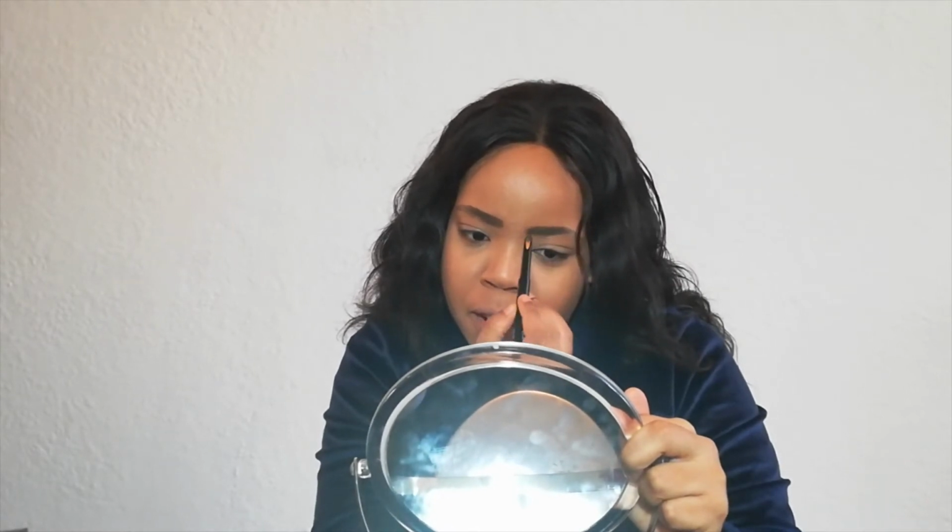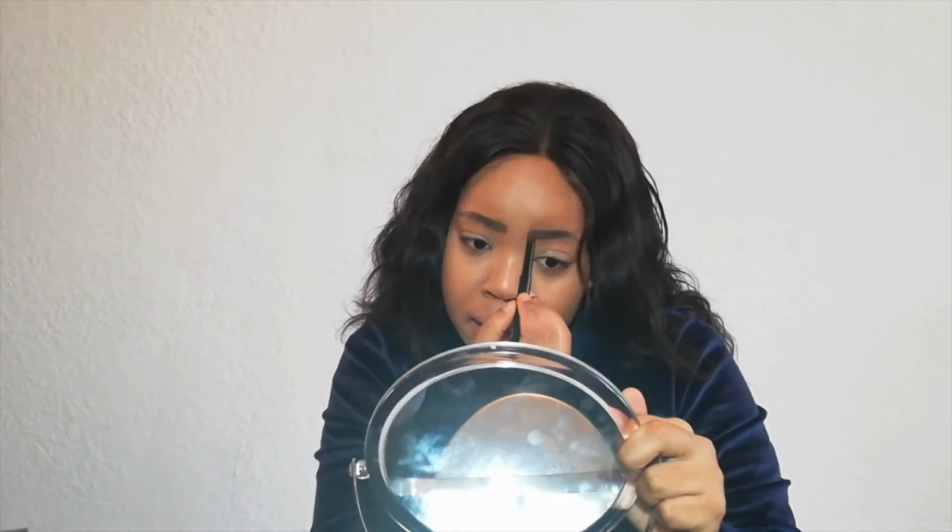Okay, just when I was giving myself props for my brows, now one's bigger than the other. Before I set this foundation, I can tell, like I said, this is not a mattifying foundation, but I can tell I already have that natural glow with this foundation. So that's why it's important for me to do this test, just to find out if it is in fact for oily skin. You know what I mean?